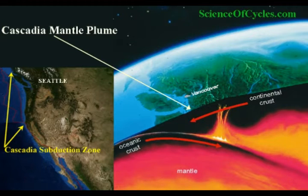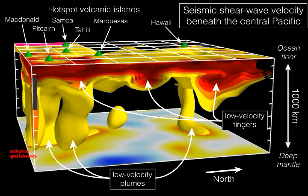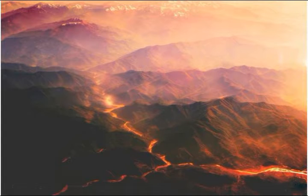And here we're going to see the seismic shear wave velocity beneath the central Pacific plate, a 3D view of the top 1,000 kilometers of the Earth's mantle beneath the central Pacific, showing the relationship between seismically slow plumes and channels imaged in the study. The green cones in the ocean floor mark island associations, we can see them on top here, with hotspot volcanoes such as Hawaii.